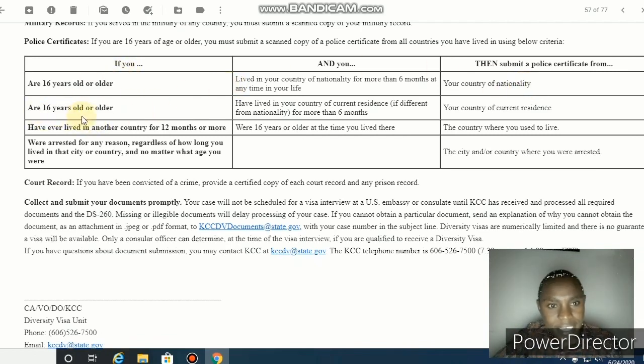Again, the next factor: if you are 16 years old or older and you have lived in your country of current residence, if different from your nationality, for more than 6 months. You might have traveled to another country, maybe on a visit visa or any other type of visa, but you extended it, or you stayed more than 6 months. I hope you are clear up to that. If you have lived where you are for more than 6 months, then submit a police clearance certificate for your country of current residence.